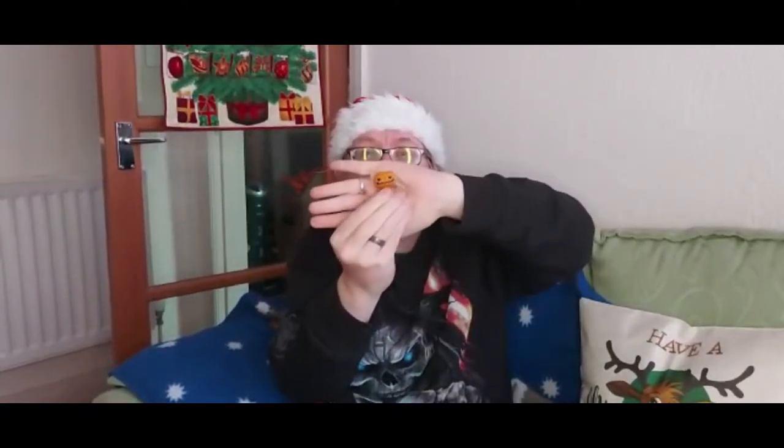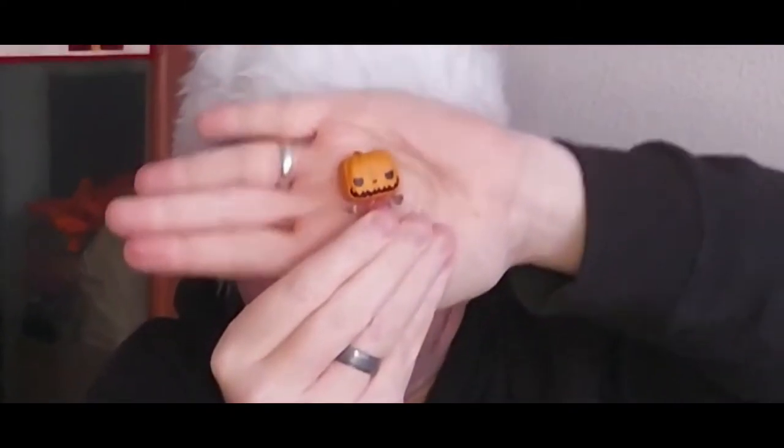Is that focusing okay? I'm just asking my fantastic camera woman. And there we go. That's door one of the Nightmare Before Christmas mini Funko Pop advent calendar. Pumpkin Head.